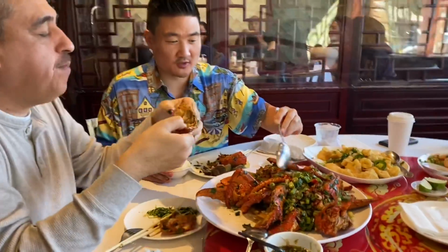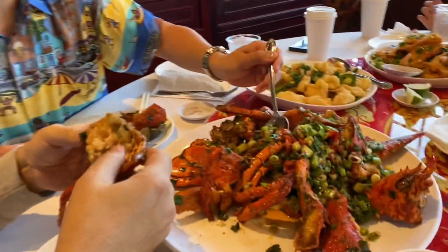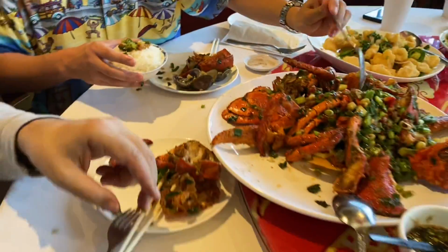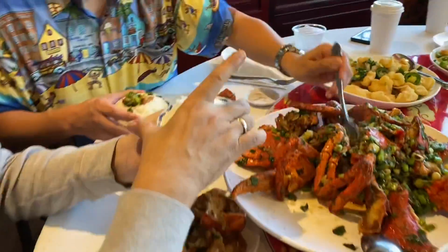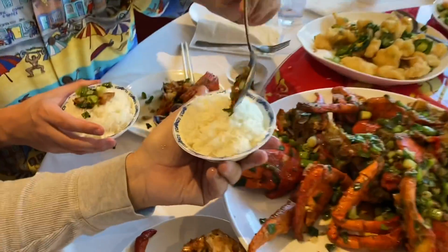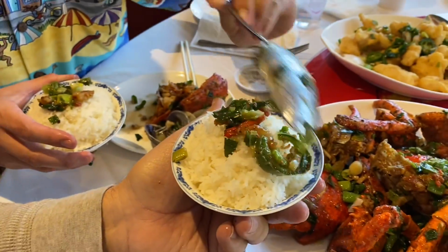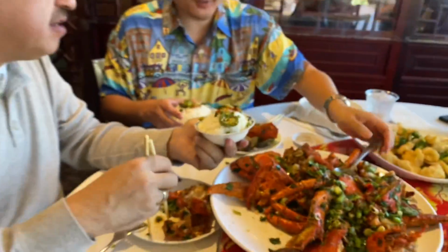Whoa. You know what I like to do, eat this with my hands? That's what you say, finger licking good. Absolutely. Let me tell you, the vegetables and the sauce are so good that people actually take it and put it on top of the rice and enjoy it just like that. This is how good the sauce is. Oh yeah, you see that? And you can certainly put a lobster on top of here too.